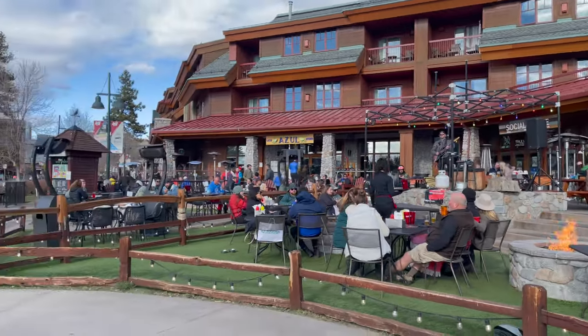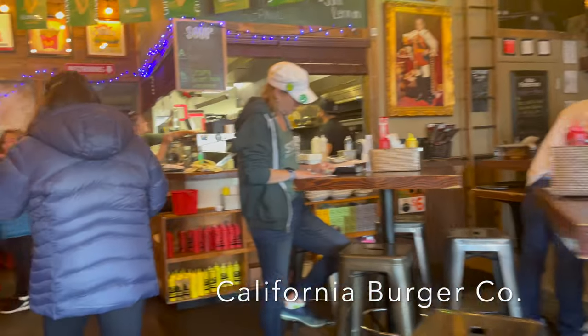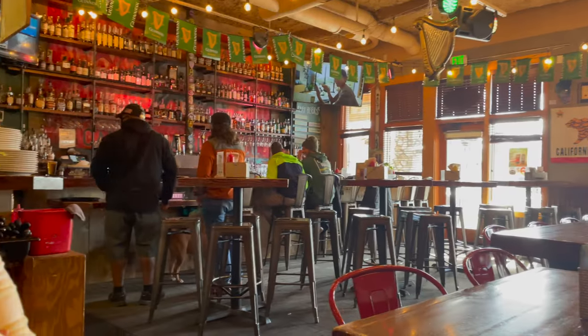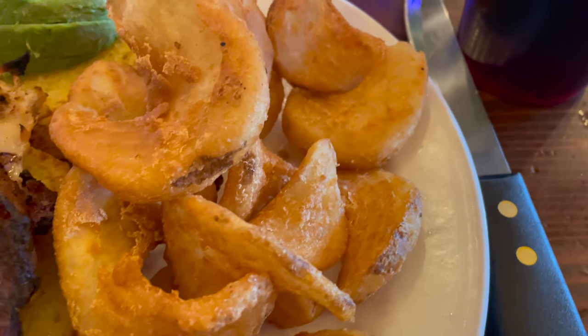When we were back in South Lake Tahoe, we made our way to the Shops at Heavenly Village to find food. We decided to go to California Burger Co. for lunch. We told our waitress how we were struggling to find really good food in the area, and she gave us tons of recommendations, so shout out to her. We also found that California Burger Co. happened to be our favorite restaurant in Tahoe. You have to try the Sidewinder fries if you go.